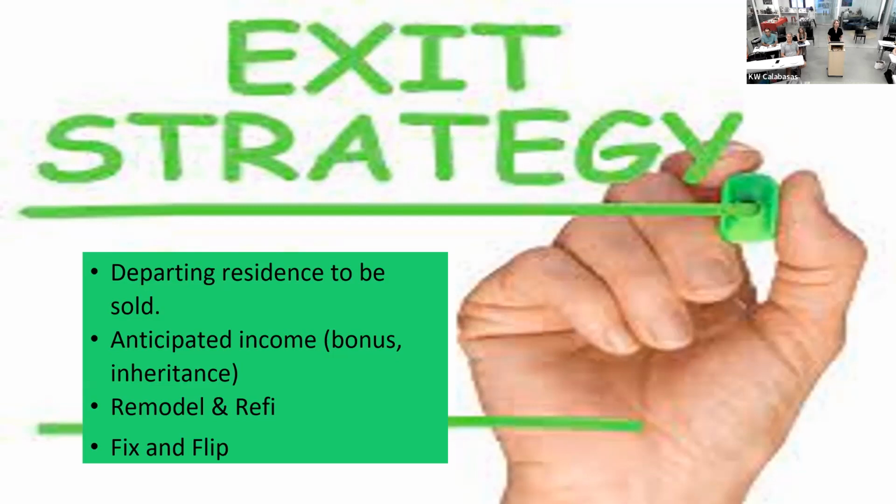They're fixing and flipping. These are some really solid exit strategies. You've got a really qualified borrower and you've got a seller that can manage to delay gratification for some portion of the funds that they can get, and then they could carry some of their finances.